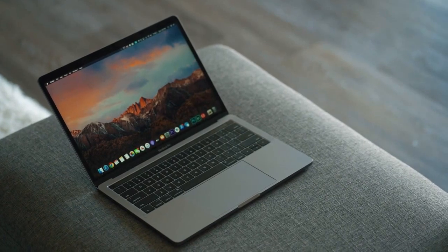I've been thinking about selling my MacBook Pro for a while now. My current model is the 2017 13-inch MacBook Pro with a touch bar. It has 8 gigabytes of RAM and 256 gigabytes of storage. Just telling you the specs right there, you probably can figure out why I want to replace my current model.